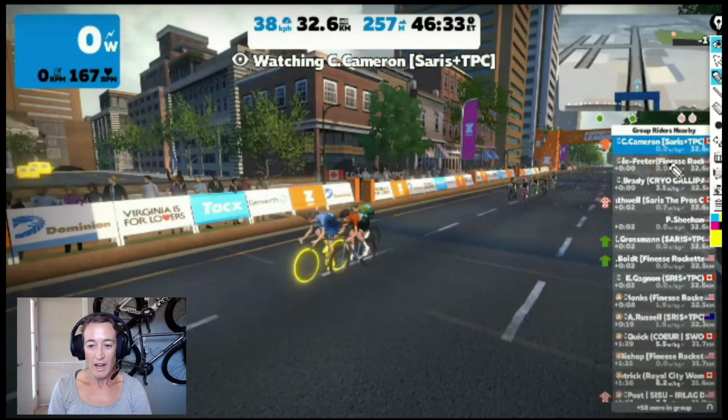So if you are going to do this strategy, you've got to make sure you've got strong riders who can jump on those who are chasing down the attack of your other rider. So always crucial to get on those wheels and then roll over the top and go in for the win.